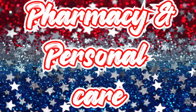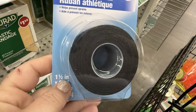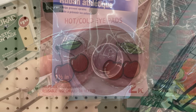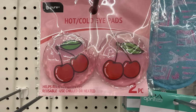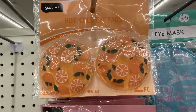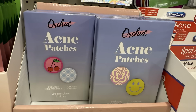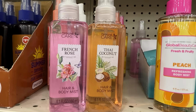Over in the pharmacy and personal care section, they have a bunch of their athletic tape in. They get these off and on. Sometimes they just don't carry them at all. So I was happy to see those back in. You have the hot and cold eye pads that you can use for swelling and puffiness. Also, the Orchid Acne Patches. You get 24 of those in the box.